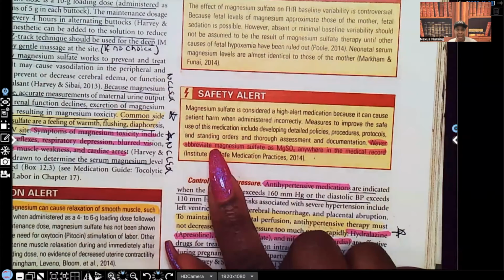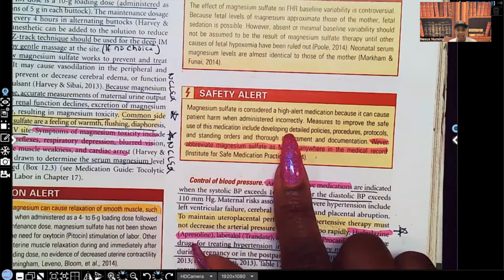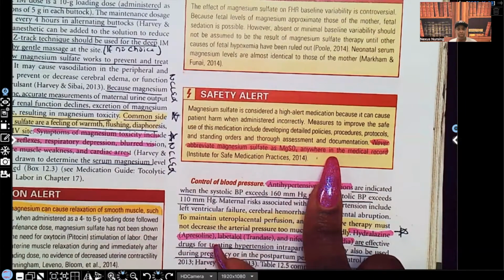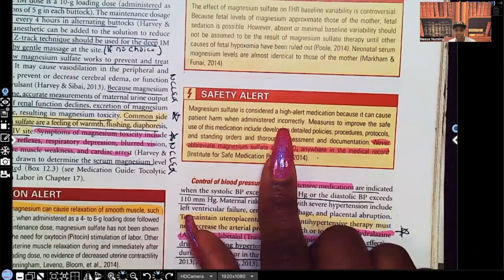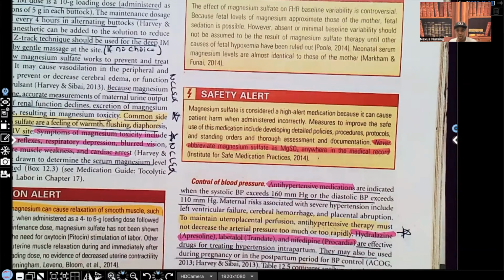Never, ever abbreviate magnesium sulfate as, and this is a symbol, the magnesium SO4 anywhere in the medical record. Why? This is a high alert drug. Look what it says. Magnesium sulfate is considered a high alert medication because it can cause patient harm when administered incorrectly. So you need to write out the whole word magnesium sulfate, okay?